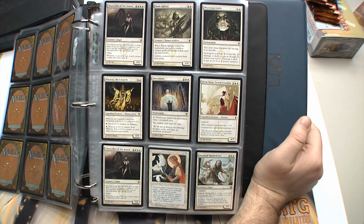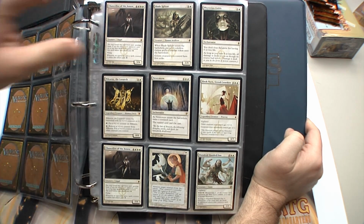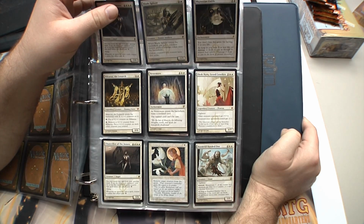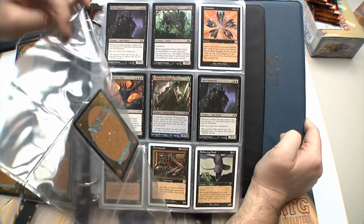Chancellor of the Annex, Blade Splicer, Phyrexian Unlife, Mechias the Lunarch, Nevermore, Elshnorn, Chancellor of the Annex, Swords to Plowshares from, looks like Ice Age or Cold Snap, a random foil Celestial Archon. On to black.